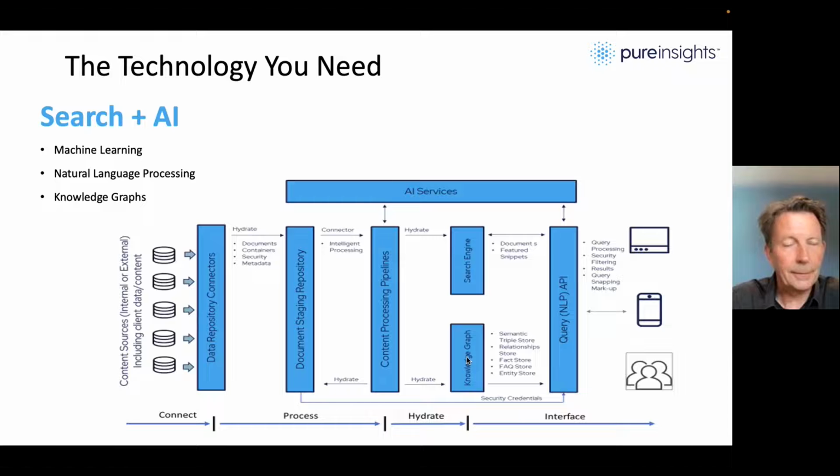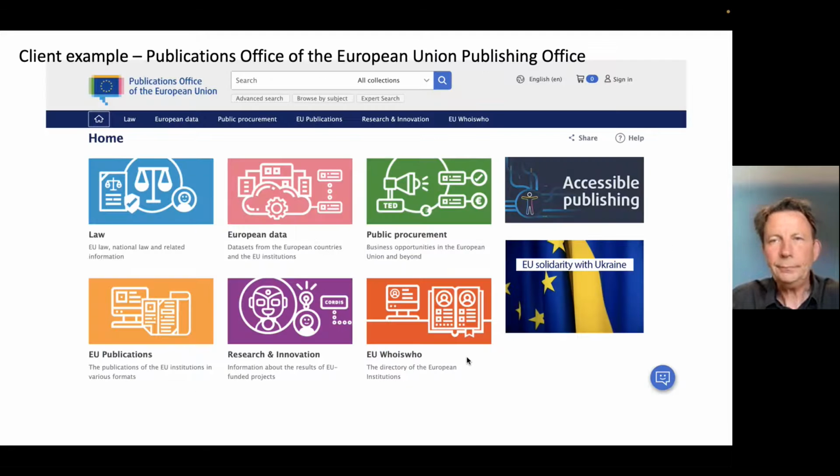Just to finish off, I'd like to talk about one of our clients and show you some of this technology in action. This is the European Union Publishing Office, and they're based in Luxembourg. They effectively publish all of the content produced by the European Union, so they are one of the biggest publishers in Europe, if not the world.